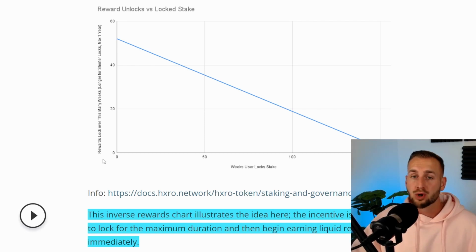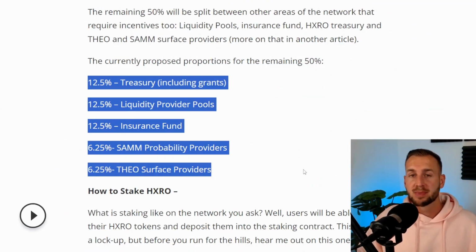And as this network grows, the flywheels kick in and more volume comes on the network, you're going to be getting even bigger passive income rewards. So just to repeat and make it very clear, 50% of all network transaction fees go to HXRO stakers. That is absolutely huge. And then the remainder of the transaction fees are broken down and given to the treasury, LP providers, the insurance fund, the smart automated market maker probability providers, and also the Theo surface providers as well.